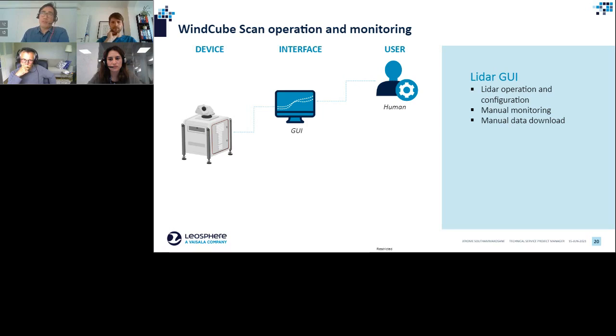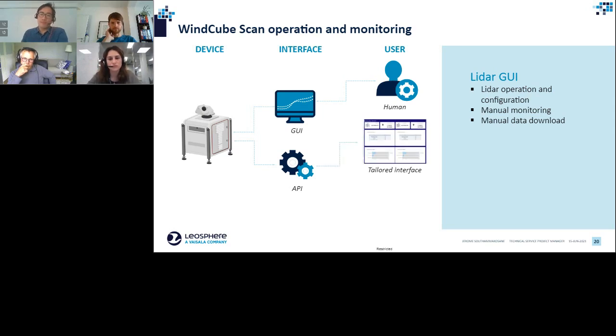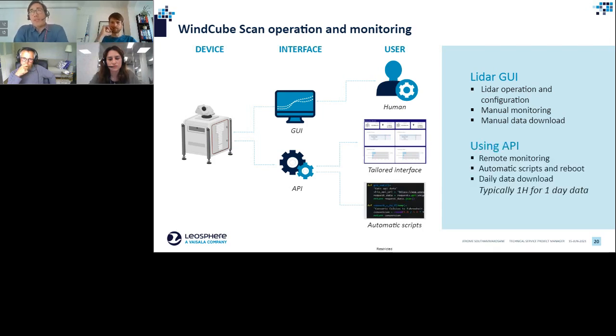What you really need on a long-term basis is to start using the API, which is also one of the features of the scanning LiDAR. And with this one, you can create your own interface, develop your automatic script. The idea with the API, and this is something you will need, is to do some remote monitoring, but on an automatic and regular basis. Make any script and reboot the system when needed. I will come back to this at the end. And with the API, you can also download the data with a customized schedule. For example, download 1 day of data, which will take typically 1 hour.